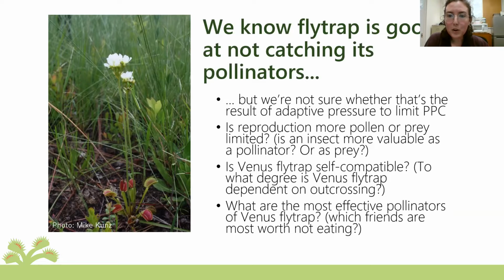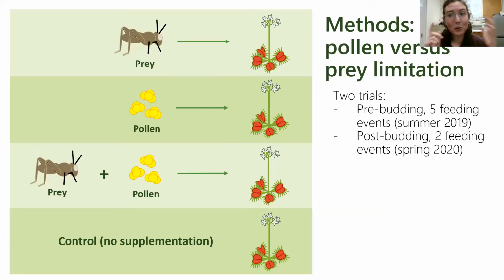And finally, what are the most effective pollinators of Venus flytrap? If you are catching your pollinators occasionally, but they're not your most valuable players, then maybe it's not a big deal. So those are three separate questions, which I'll try to delineate clearly.